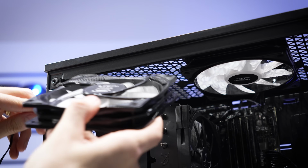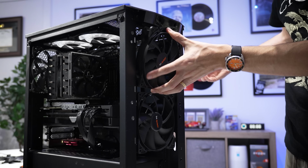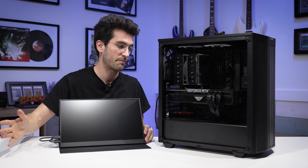It was kind of messing with my OCD the other way. I just think this is, again, a more uniform look, but the viewer is welcome to change it back if he wants. And as you can see, we are ready to just fire it up as is.